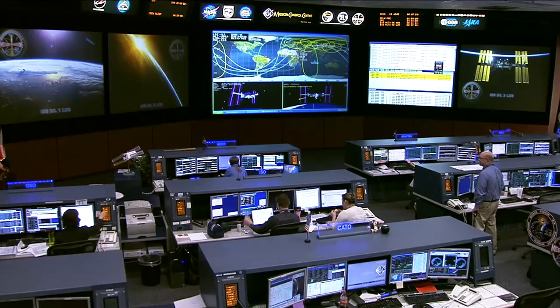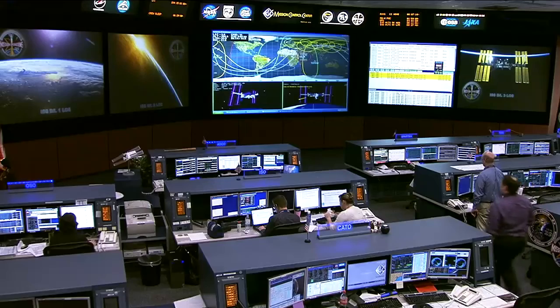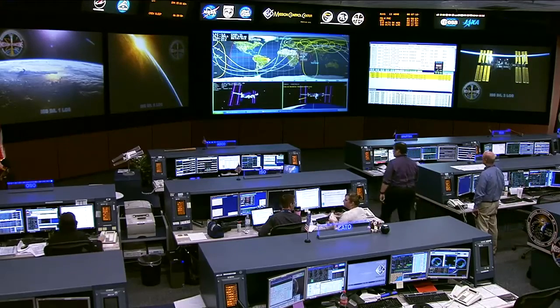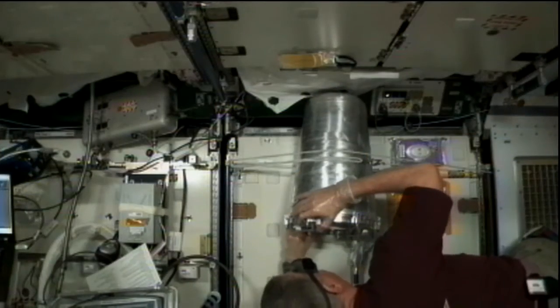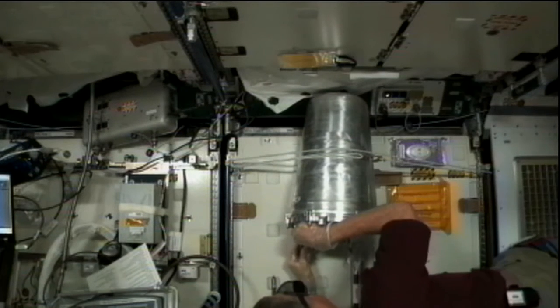The crew members include cosmonaut Sergei Volkov and Japan Aerospace Exploration Agency astronaut Satoshi Furukawa, and NASA astronaut Mike Fossum, who is the commander of the space station. The crew members have started their week off on board the space station with some maintenance activities and science work.